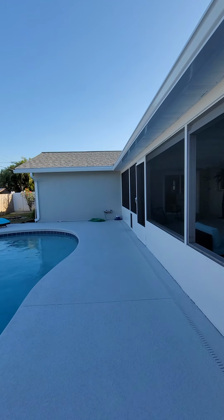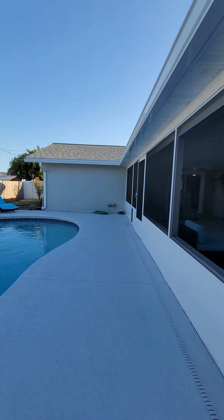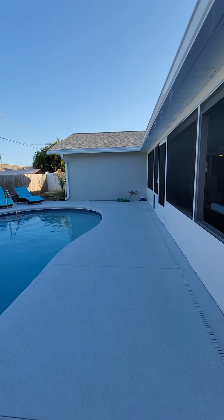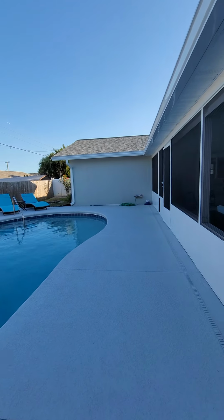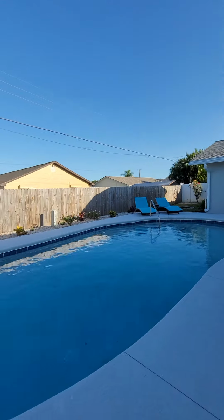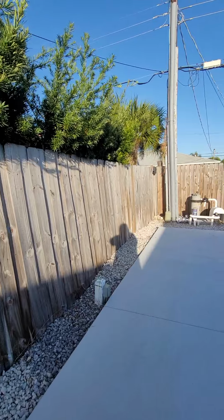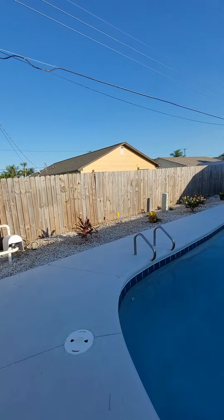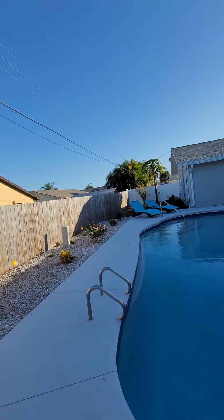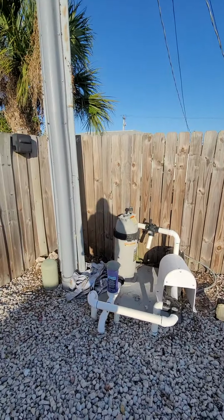And I like how much pool deck you have between the house and the porch. A lot of times you just have a little bit of a space that's really tight, but this gives you a lot of room to run around through here. The roof looks beautiful. Everything looks really clean and fresh. They did a nice job here. So they have rock going around the fence here and rock in the back, and then they've got grass over there again. Here's your pool pump. Pretty basic.